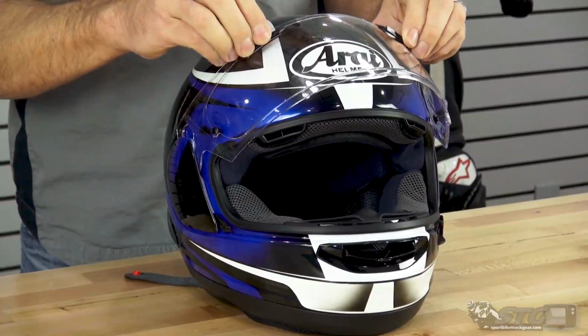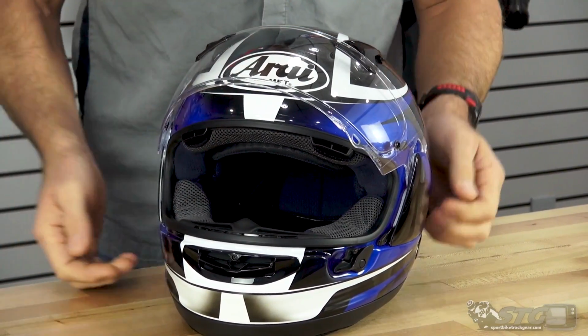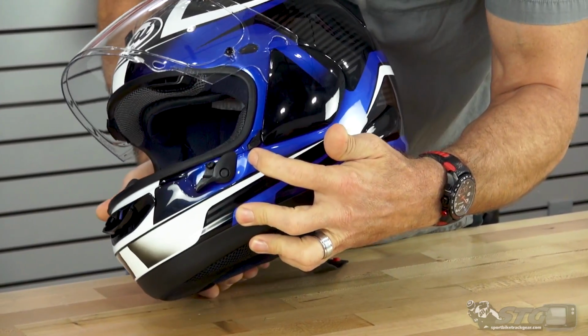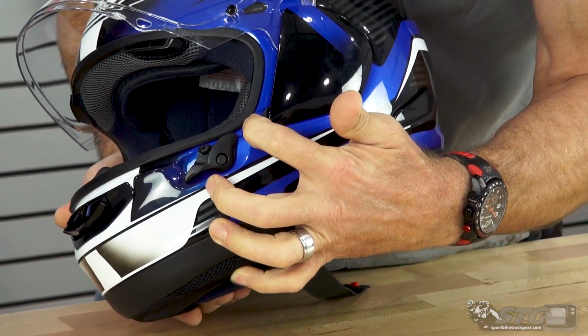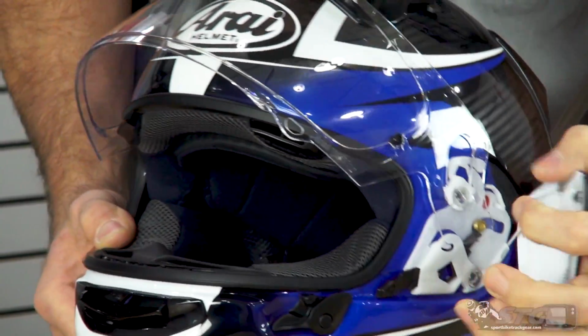This is a Pinlock ready shield. It ships with the Pinlock insert. To remove and replace the shield, raise it all the way in the upwardmost position. You see this little trigger right here? There's an arrow that's going to indicate push back, and you'll see the side pod jumps off.